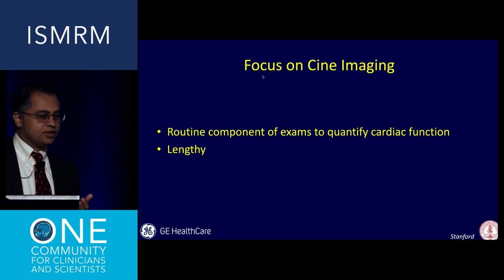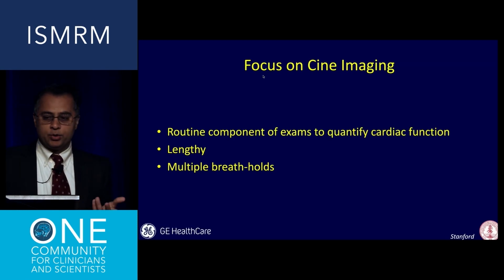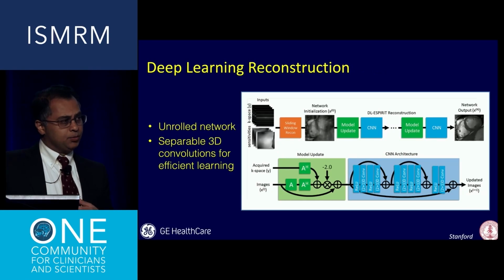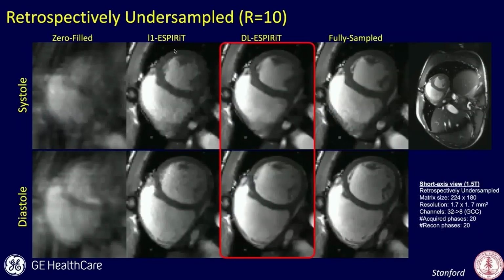And as I mentioned, this is unfortunately quite lengthy, and as Anya had mentioned, it involves a number of breath holds, which can be very difficult for this particular patient population. And so here we extended this deep learning approach to reconstruction. Again, it was an unrolled network architecture with blocks of data consistency. And to deal with the fact that the training time can be quite lengthy for these types of approaches, we use separable 3D convolutions to make the learning more efficient.